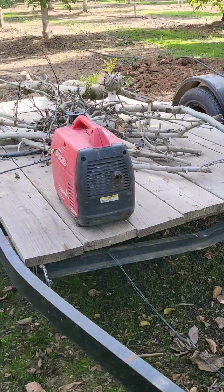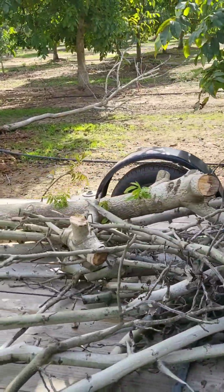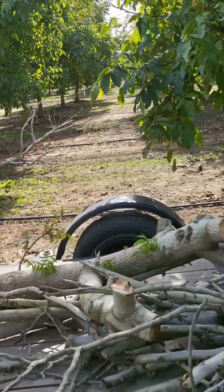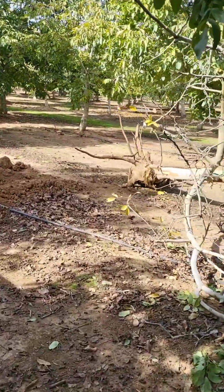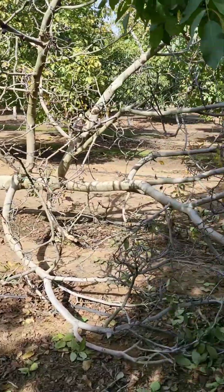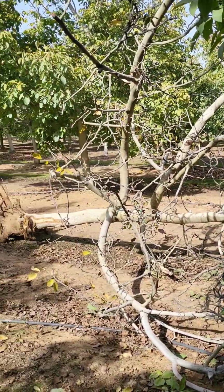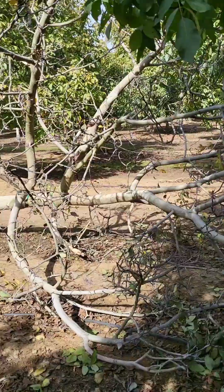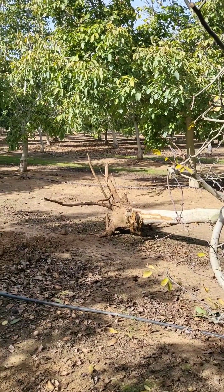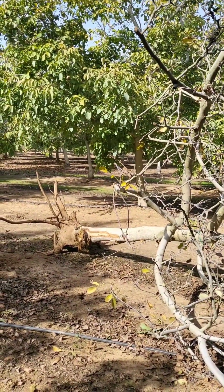So the trusty generator is going. Right here we have this tree that was a fallen tree and cut up. Now this little one over here is next, and then we have one that's a bit bigger. Basically, the big branches are being cut off and cut down. They'll be cut into smaller pieces closer to the house. And we're leaving the root ball, as I said in the other video. There's no need for it.